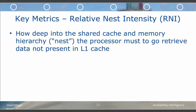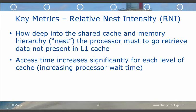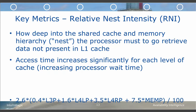And this quantifies how deep into the shared processor cache and memory hierarchy, which is called the nest, the processor needs to go to retrieve the data and instructions when they're not present in level 1 cache. Now, this is very important because access time increases significantly for each subsequent level of cache, and thus that results in more waiting by the processor, more unproductive waiting.